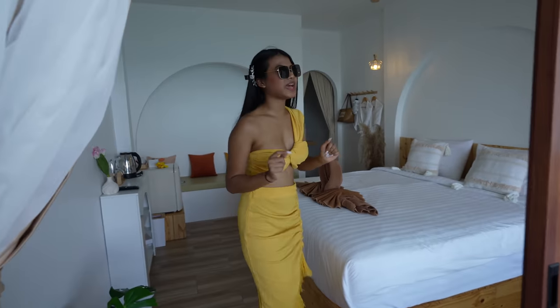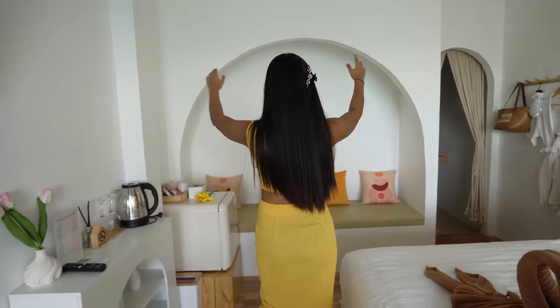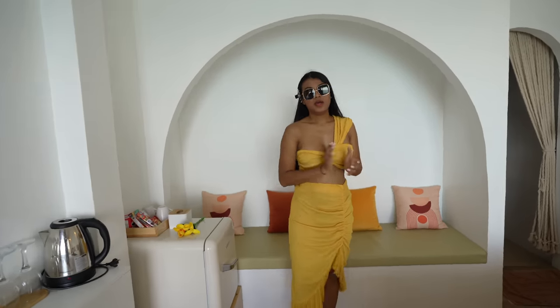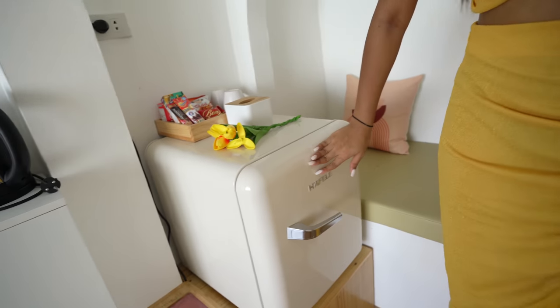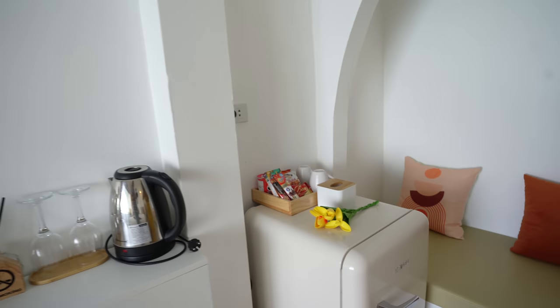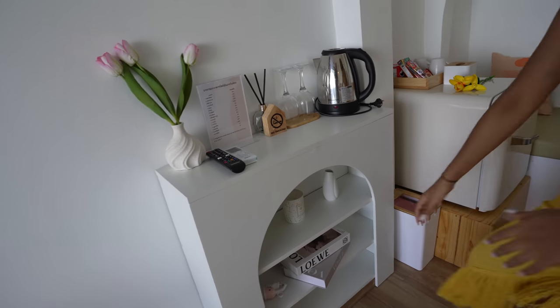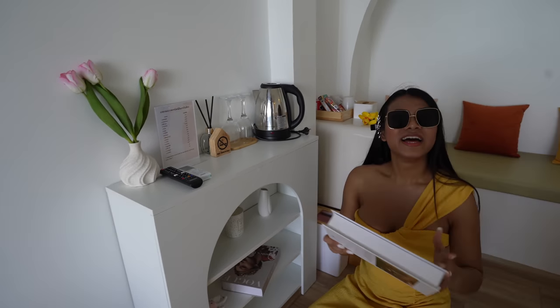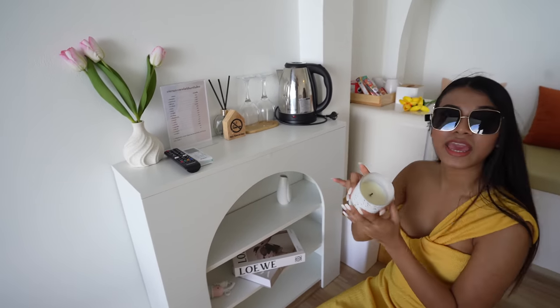I like the design. I don't know what it's called in English. Do you know what it's called? The fridge is very cute. Look at that fridge, the design and everything. We even got some books to read later tonight, but I don't think they're real books. This is for the Instagram photo. For the Instagram only. And look, you've got the candle.